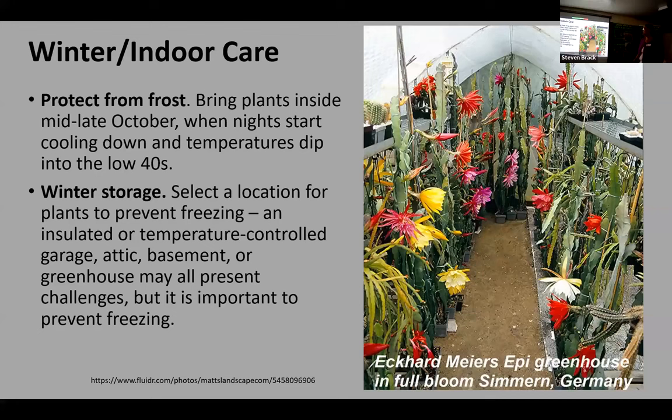So you want to protect them from frost. This is a greenhouse in Germany. You can grow these quite successfully in a greenhouse environment. Bring plants inside in mid to late October, when the nights start to cool and the temperatures start dipping down into the 40s. For winter storage, select a location where your plants are not going to freeze, or where you can control the temperatures. The garage, an attic, a basement, a greenhouse all have different challenges, but you need to have them somewhere where you can manage that.